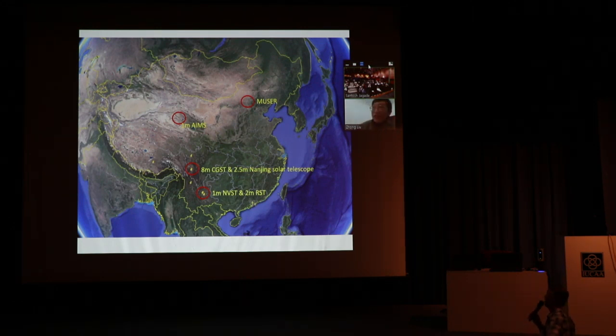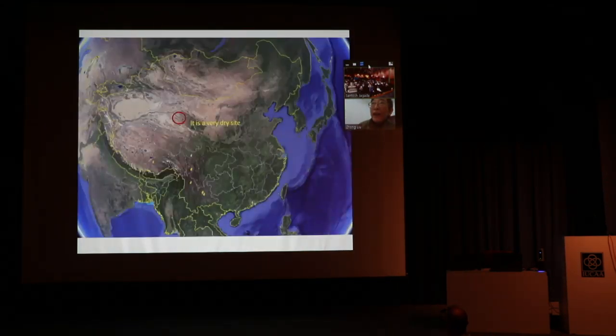Oh, not so clear. Sorry. Which telescope? The candidate sites for the 8-meter and 2.5-meter Nanjing Solar Telescope? Oh, yeah. So when you're saying average seeing parameter, what is the average over? Is it a one-day average? The average what? The Fried parameter? The seeing? Yes, the duration? Yes. Okay.